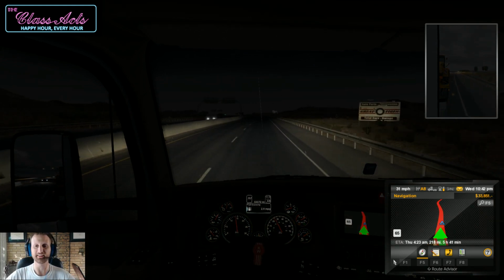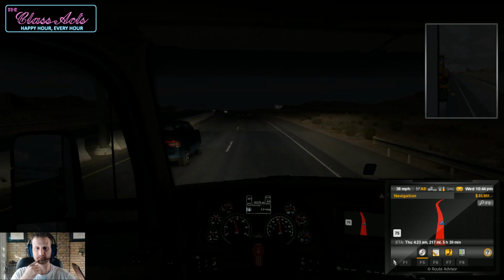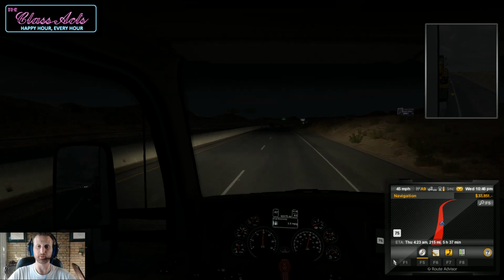It's fun, right? Driving. So we got our brights too. But let's not use our brights. That's not nice. Hopefully the music picks up here.